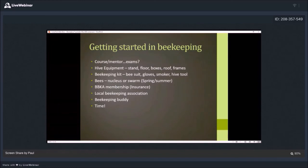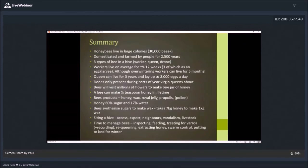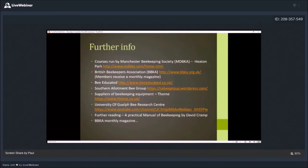So in summary, here's a quick summary of what we've covered. Here are some links for further info. I won't go over these, but if you are interested in beekeeping, the British Beekeeping Association, or joining your local beekeeping society, would be well worthwhile. And there are various groups involved in beekeeping you might be able to get involved with, and through that, learn more about beekeeping.